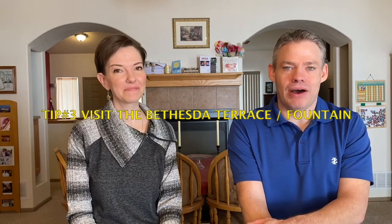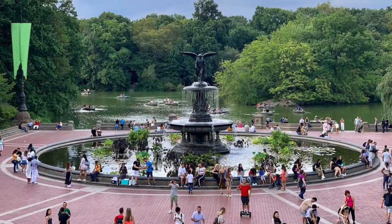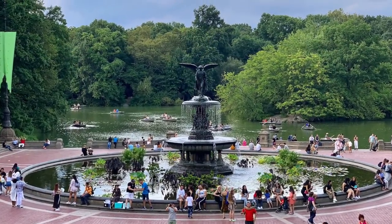And then our tip number 3. Tip number 3 is the Bethesda Terrace, or it's a big fountain. So as you're walking down the mall or the promenade, down at the very end of it, you're going to see the Bethesda fountain. And again, a huge landmark. Lots of people go around there, so there's lots of people taking pictures. It's got like a little overpass or bridge that you walk under from the mall to the fountain. So you'll definitely notice that.